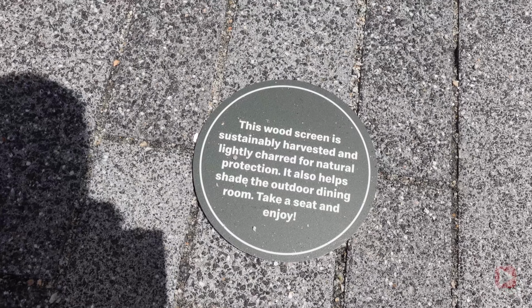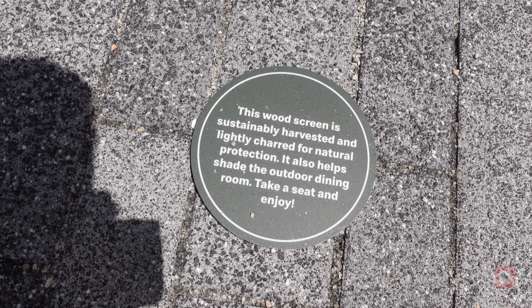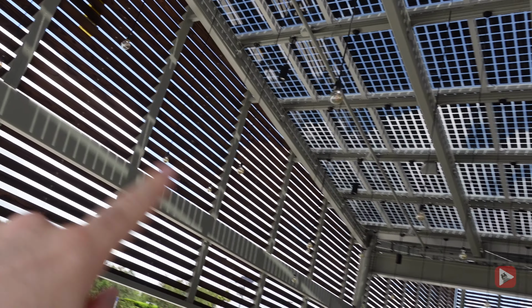Let's see what this one says. "This wood screen is sustainably harvested and lightly charred for natural protection. It also helps shade the outdoor dining room. Take a seat and enjoy." So this wood screen here, all this stuff, is apparently lightly charred, and it's natural protection against the sun.